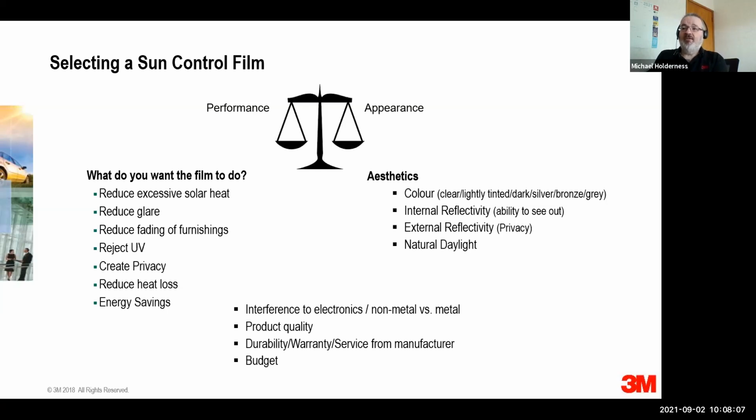The other side is appearance. Maybe they're looking for a particular color. Maybe they're looking for a low internal reflectivity so they can see out of the window at night. Maybe they're looking for external reflectivity for privacy, so they don't want people to be able to see in. Maybe they're looking for some natural daylight, but they still want to protect against some of these other things. So these are the sorts of questions you want to ask. You want to figure out what they're looking for.